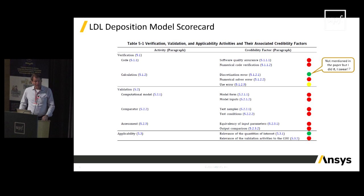For numerical solver error, I didn't know what that was. And user error, yes, I definitely checked over and over again in my work. Now, when it came to validation, for the model form, I didn't investigate.